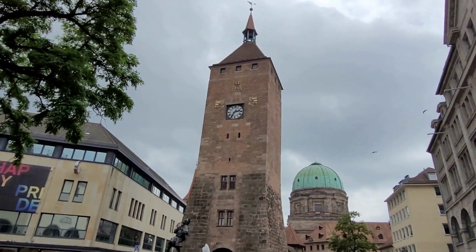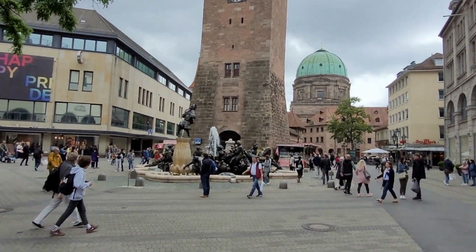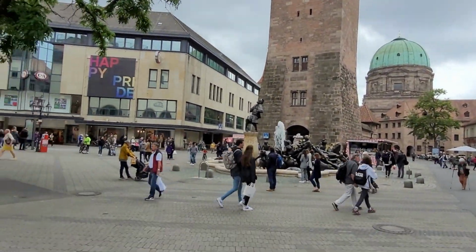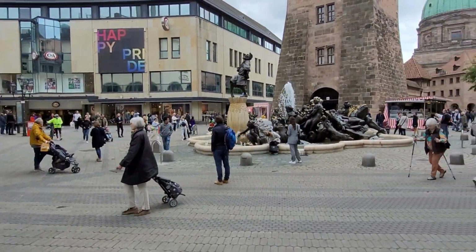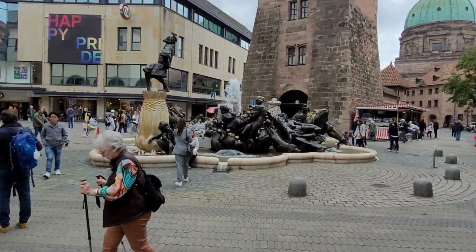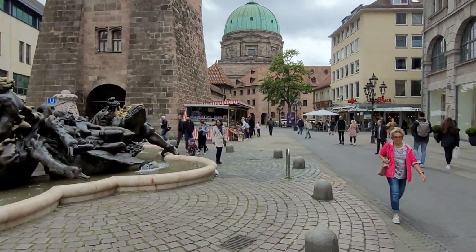I feel like I've said it enough times already, so you guys should probably know, but I love stuff like this, the cobblestone squares and the old architecture. No cars, just people walking. Little stores and shops and cafes and all sorts of stuff around. That's what I like. I just like seeing that kind of stuff. It's fun walking around it.